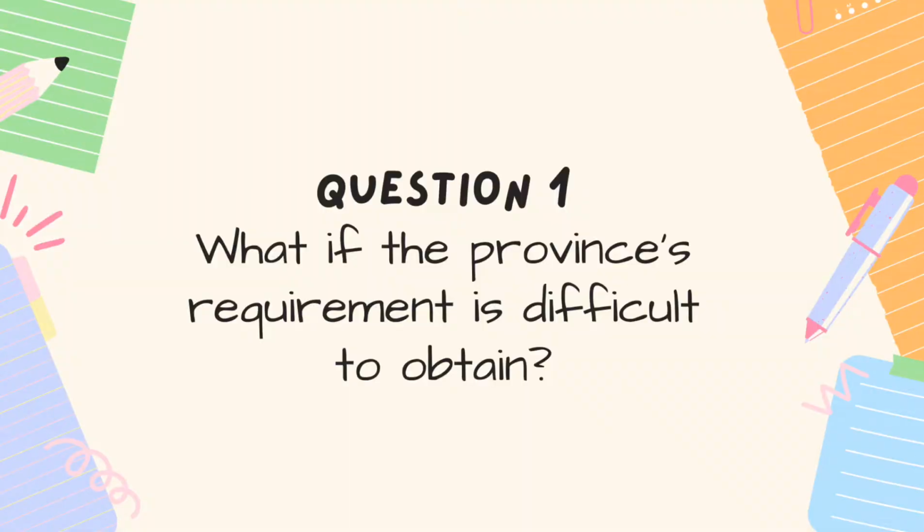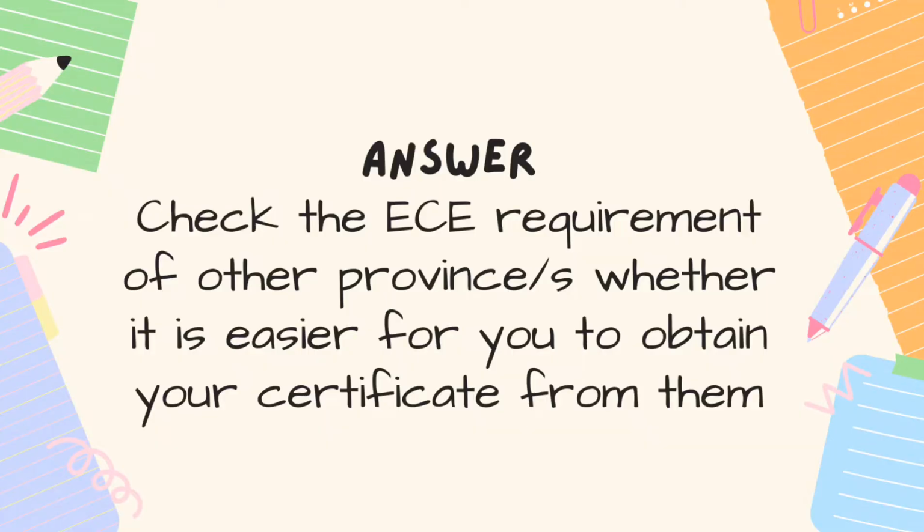Maybe you want to ask, what if the requirement from that province is difficult to obtain? When I say difficult to obtain, it will take time for you to get the requirement that you need to submit. So what should you do? What you can do is to look at the requirements from other provinces and see what documents they need. If you find that the requirements needed in another province are easy for you to submit, then you can apply for your early childhood education certificate from that province. Like for me, I am in British Columbia, but I did my certification in Saskatchewan.